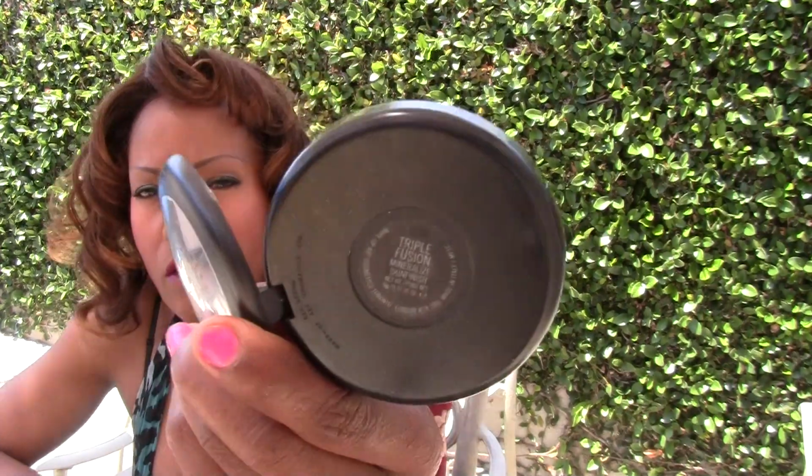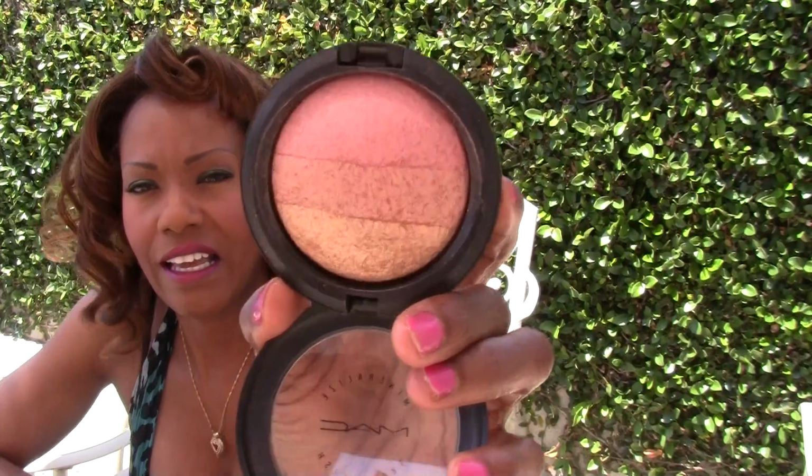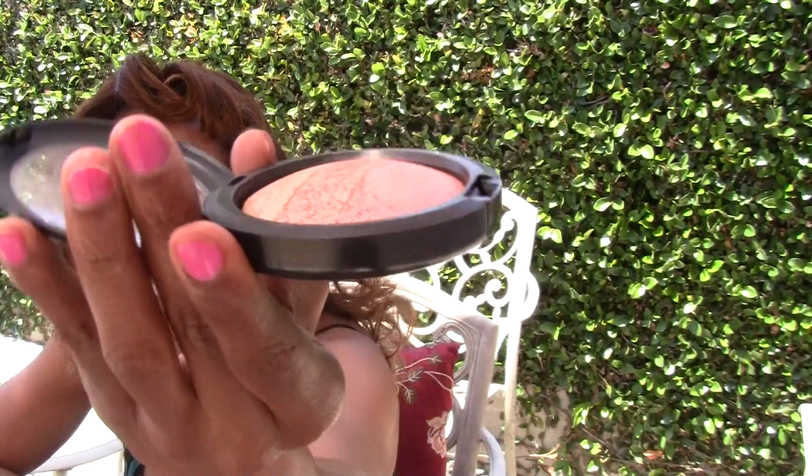This one is called Triple Fusion, and it looks like this. And this dome is pretty much still intact. I don't use it a lot. You have 3 colors. This is the 3 colors.